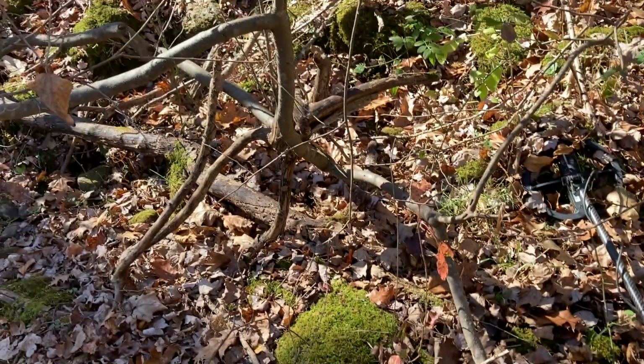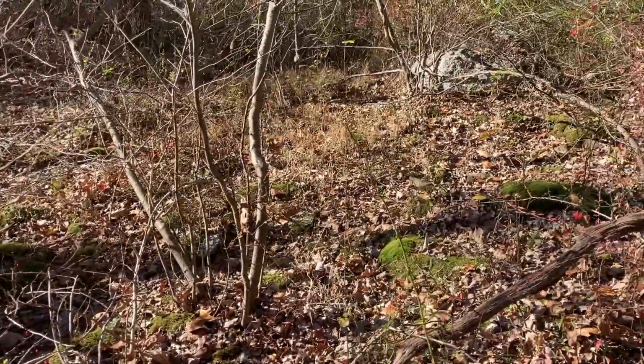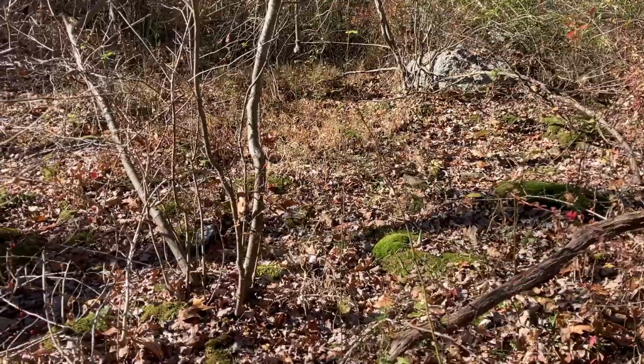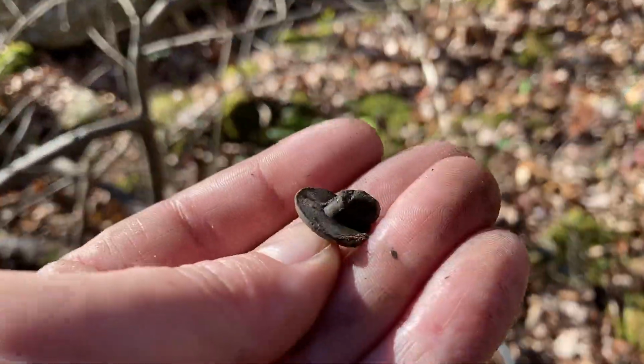And so I guess I will keep detecting along this little stream, or not so much of one right now, see if I can find anything else that was preserved and saved by the muck.